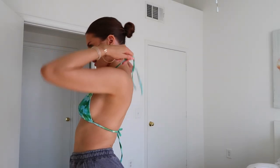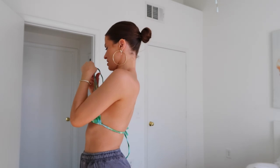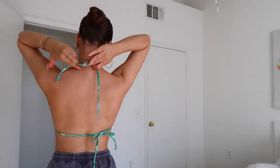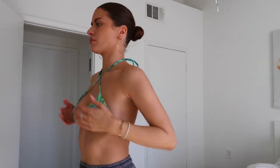For the next one, also I just would like to shout out to my period boobs today. Next one, you're gonna take this and you're gonna cross it and tie that back here. Get ready. Boom. Number two.